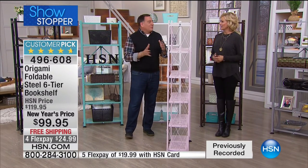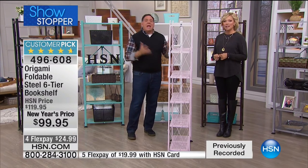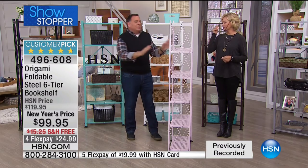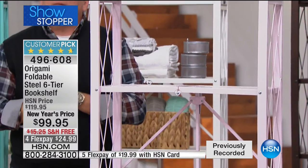I mean, we start out January with all the best intentions, but unless you've got the tools to actually make it happen, things don't happen, and that's exactly what Origami does for you. We help you bring that organization to life. When you see a shelf like this, do not use the term bookshelf literally. You use it for whatever you want. With Origami, you're only limited by your imagination.